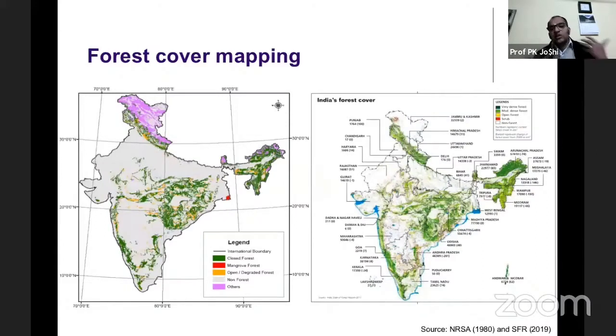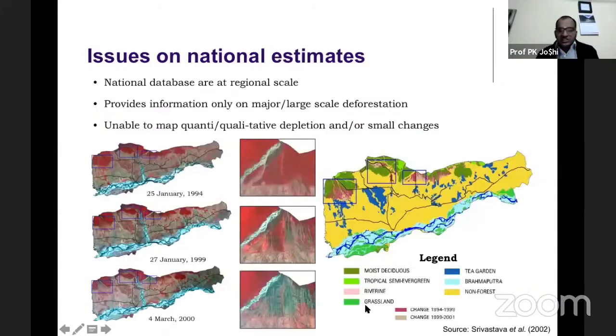It is all technology is changing. Computers have come, better algorithms have come, and people are able to extract information in a much more effective and efficient manner. This was more of a visual interpretation, which was done over the glass table. This is based on computer processing. People call it visual image processing, digital image processing. So that way technology changes.